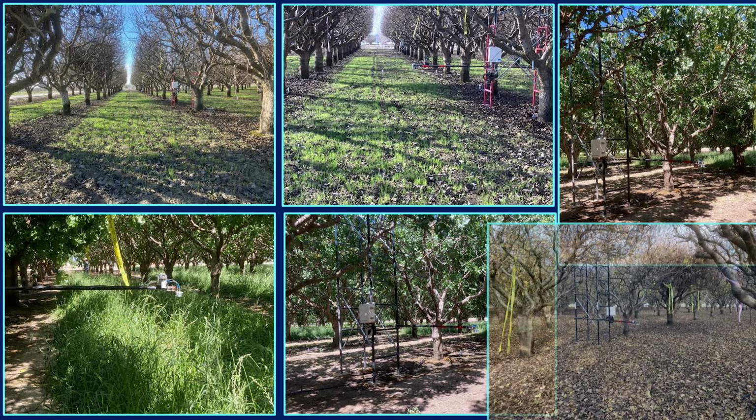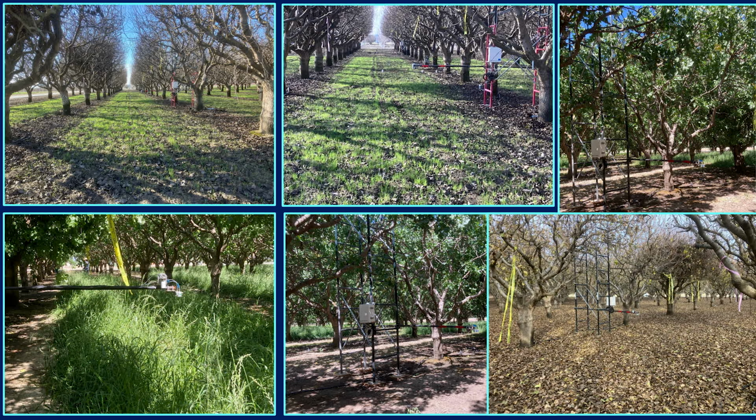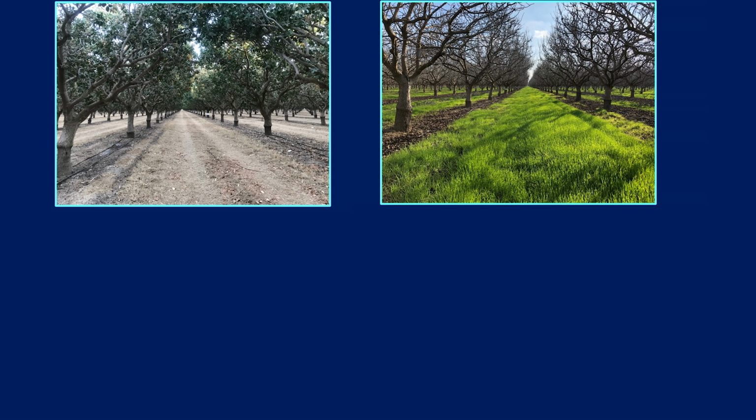This is the way it looked this winter after seeding again the cover crop. This is the way it looked a couple of weeks ago after we reseeded the cover crop slightly wider. And with good stand establishment with this year's rain, it's probably going to be a very good cover crop, very dense cover crop.